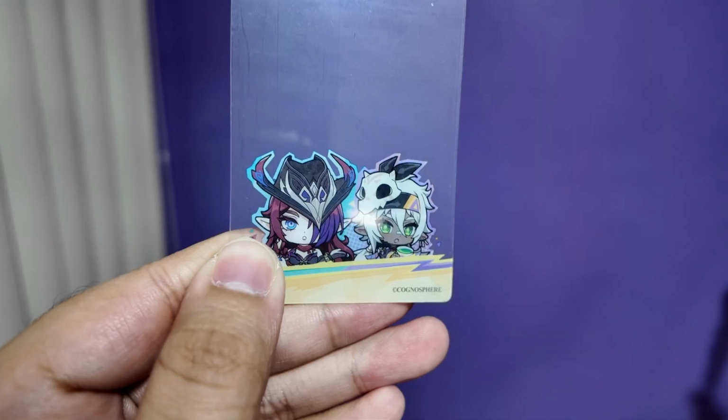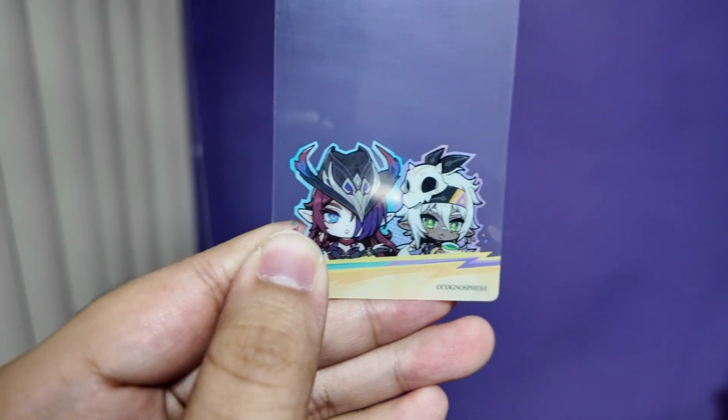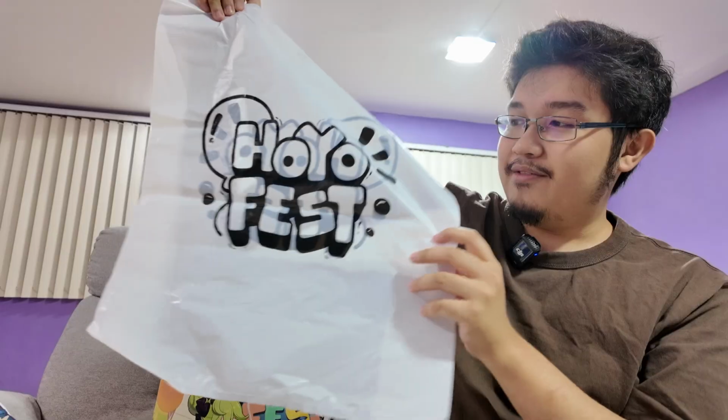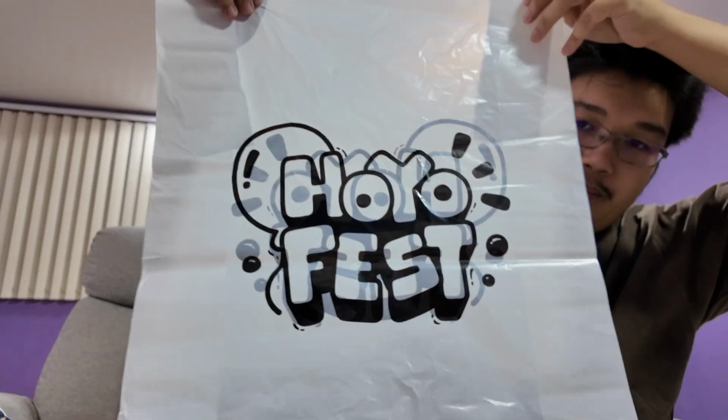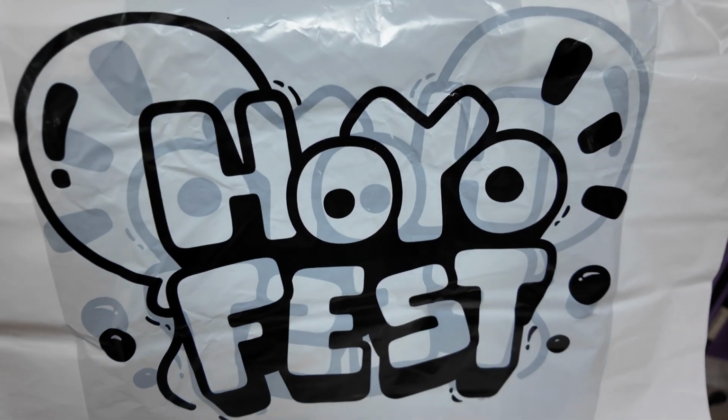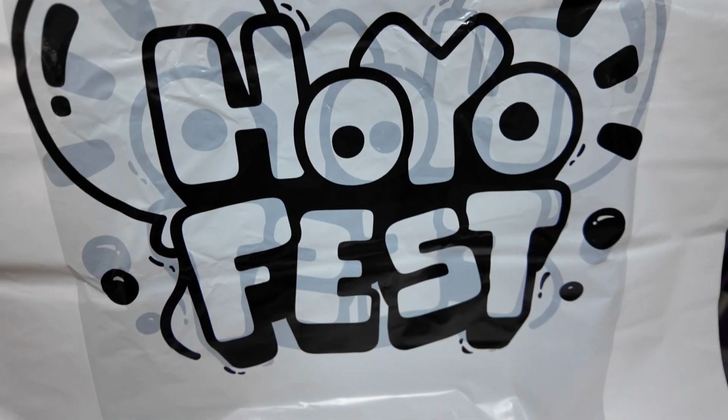This one is another freebie, and this is from Genshin Impact. It's also a film, and it's featuring Chasca and Iansan. Love to see it. They gave me this bag, Hoyofest. It's free. Of course it is. Why would I pay anything for a plastic bag? Except for garbage bags. But I'm not throwing this away, and I'm not giving this away. Okay? I'm not giving this away.